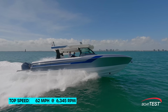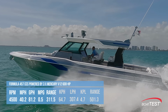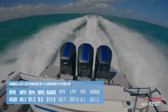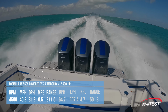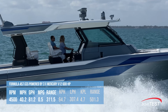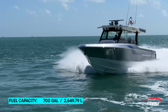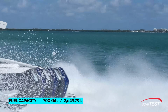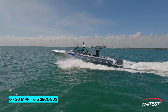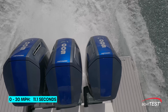Powered by triple Mercury 600 V12s that peaked out at 6,345 RPM, we achieved a top speed of 62 miles an hour. The optimal cruising speed was found at 4,500 RPM, registering 40.2 miles an hour. At this speed, the fuel consumption was 81.2 gallons per hour, translating to 0.5 miles per gallon. This gives us a range of 311.5 statute miles, while factoring in a 10% fuel reserve from the boat's 700-gallon fuel capacity. In our acceleration test, she went from 0 to 20 miles an hour in 6.5 seconds, and 0 to 30 miles an hour was achieved in 11.1 seconds.